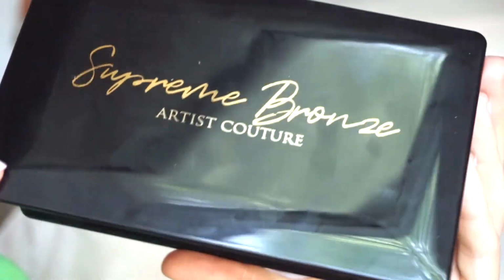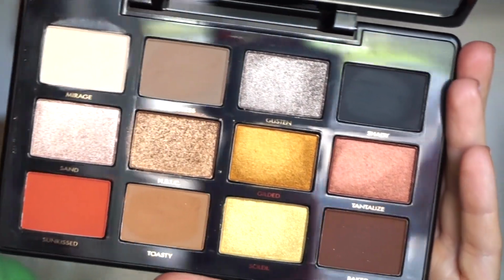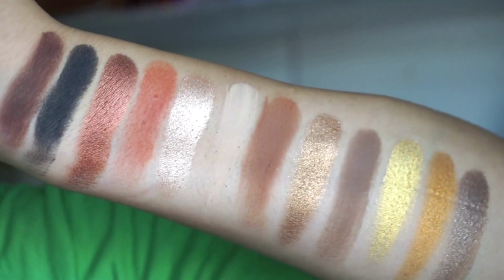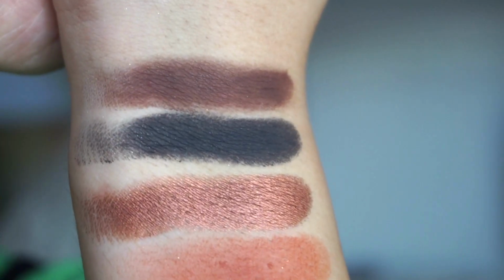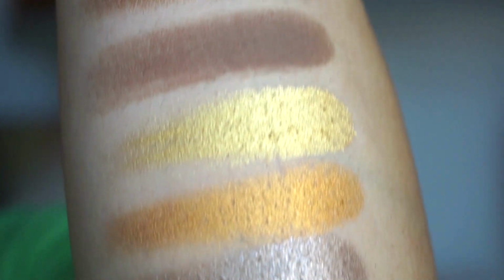You get 6 mattes and then 6 metallics in here. So yeah, you get 12 shades in total. 6 plus 6 is 12. I think that this would be a really beautiful palette to wear on its own, of course, but I do own the Supreme Nudes, I think his original palette is called, and I think that that one and this one would pair really well together. I think that just the color combinations, all of that together would be like yum.